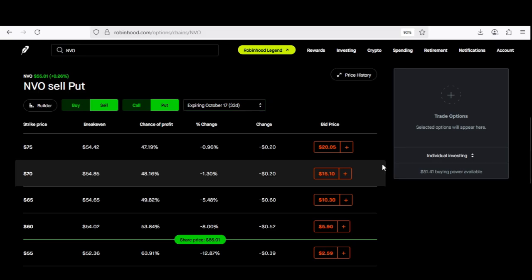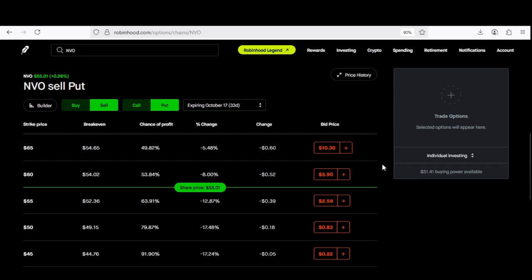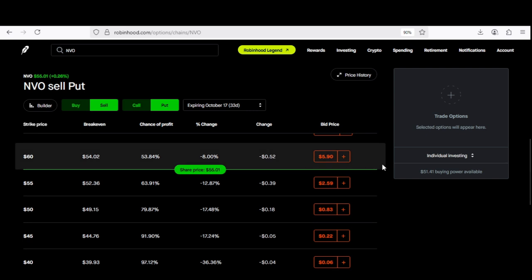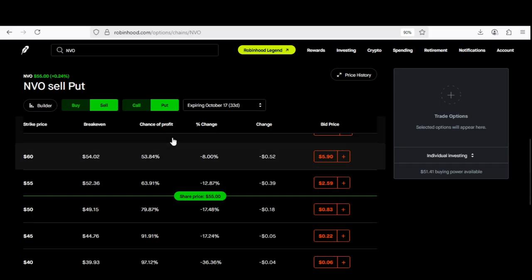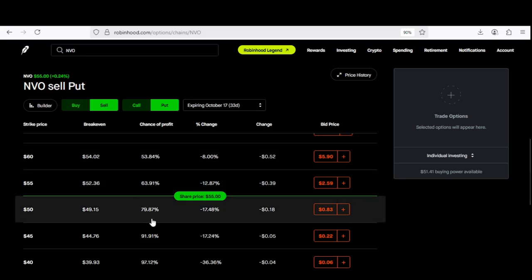Okay, now we have sell and we have put. Now I'm going to choose my strike price. We just established that the 50-ish price shows very, very strong support, so I'm going to use that as my basis to choose my strike price. I'm going to go with the $50 strike price. The $50 strike price gives me a chance of profit of around 79.87%. Let's round it up to 80%. So there's an 80% chance that this trade is going to go in my favor.